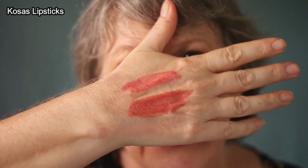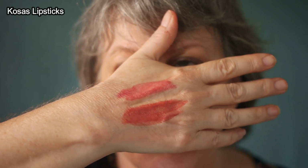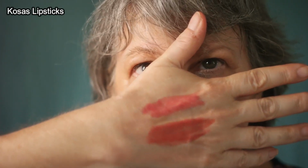So what I have on my hand here, at the top I have Stardust, and at the bottom I have Business Casual from MAC, which is part of their Luster Glass line, which is a somewhat sheer type of lipstick. I don't think these are exact, but they're fairly close. They're certainly closer than anything else that I have in my collection. So this is Business Casual from MAC. This is a much lighter formula than almost anything else that MAC makes.